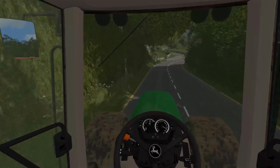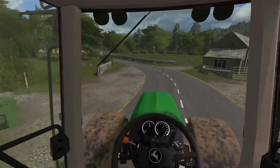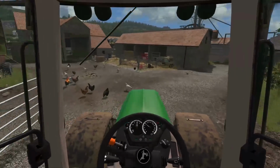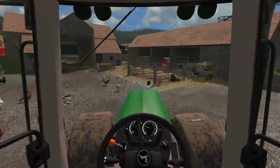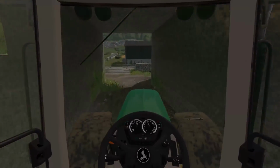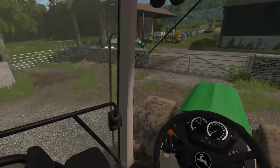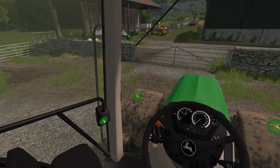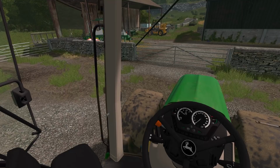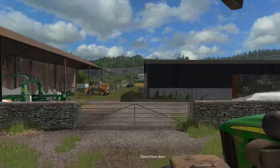But yeah, we're just going to pull in. What we might actually do is just go around and come in from the other side there. That might be... Oh no, we'll go in this way. Out the way, hands. So there's a few things all over the place that we're going to try and get picked up. What we will do first though is just have a drive through. Well, I believe... Yeah, let's do that. Let's stop there.